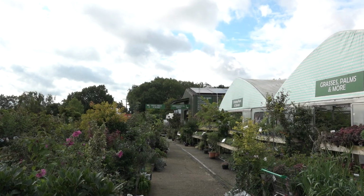When you go to the garden centre, you can easily be overwhelmed by the choice. There's so much to look at, so much to choose from. Ask the staff, they're very, very knowledgeable. I spoke to Danny Crawford, the plant area manager here at Hollybeck, and asked her what's some of the best things for growing in pots and containers.